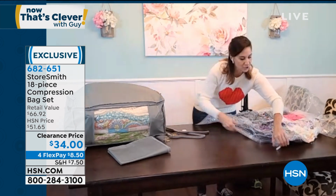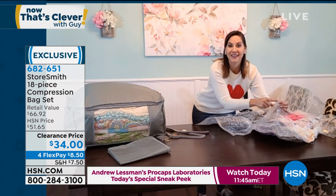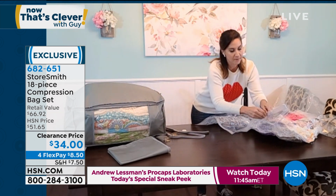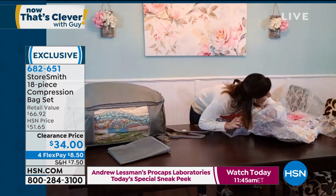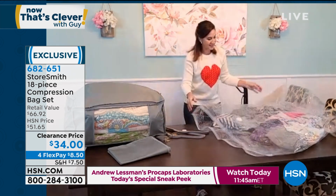So I'm gonna open this up just to show you how it works. I love that the little zipper comes attached on it, so you don't have to go and find it when you're ready to use it. When you wanna open it up, you're gonna take that double. Do you hear that? See if you can hear that. That's the air coming in there. And look, they just spring right back into life.